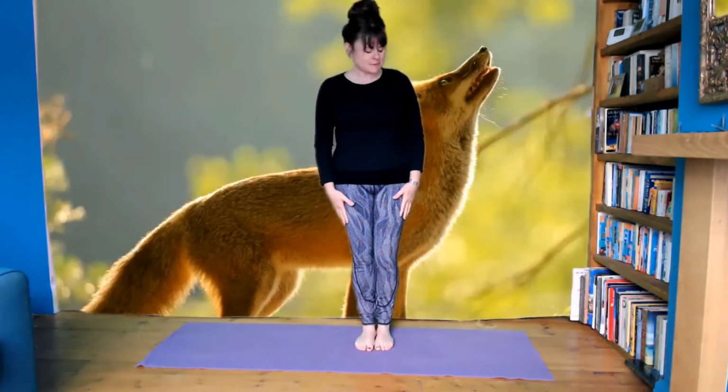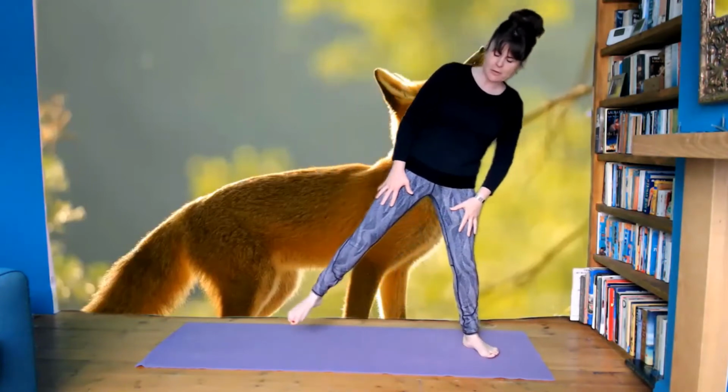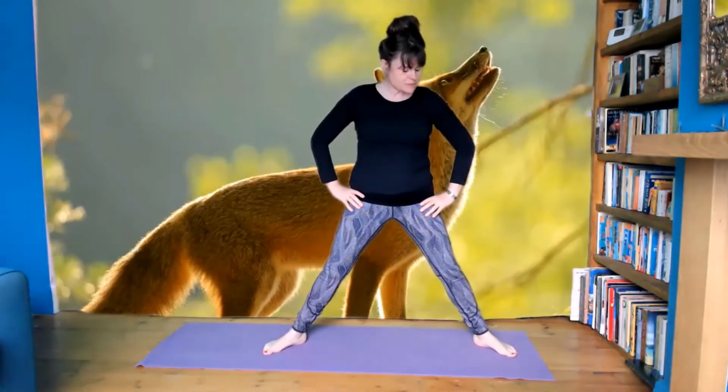So for bat pose, there isn't really a bat pose in yoga, but I like to pretend that this is bat pose. So what we're going to do is stretch out our legs nice and wide, not so wide that you fall over, but as wide as you can. And obviously bats live upside down on trees, don't they, when they're sleeping in the daytime. So we've got to go upside down too.